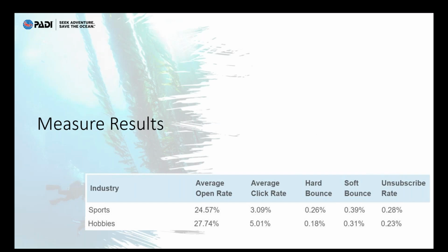I've just put a few of the main metrics you'll want to measure when analysing the impact of your email marketing strategy on the slide showing now. I'll talk through them one by one, highlighting what the metric is, what it can tell you, and why it's important. Currently, you can see that the image shows the industry averages for sports and hobby industries. They're the closest I could find to scuba diving.